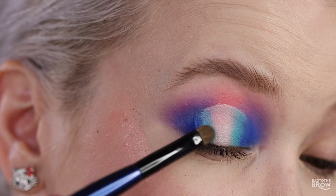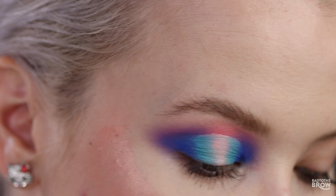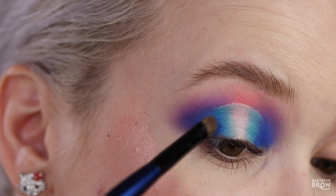Gonna do it on both sides. Should I make this an all matte look? I think I might make this an all matte look. I'm gonna go in with Inspire and just kind of blend it in a little bit nicer.